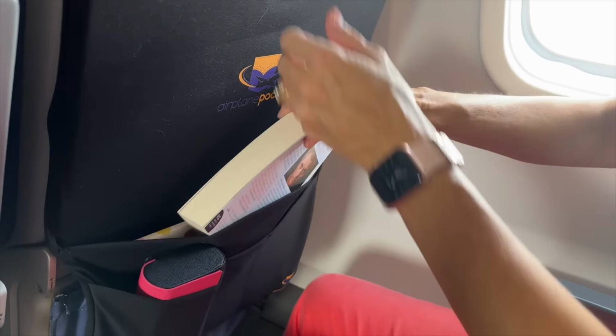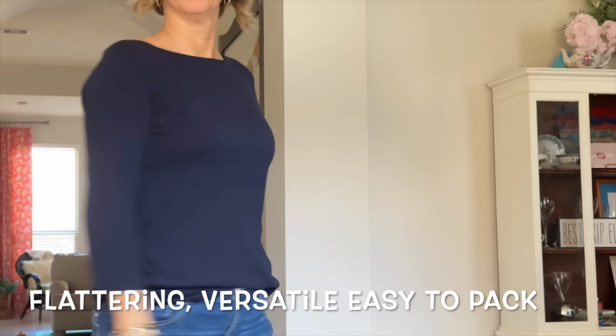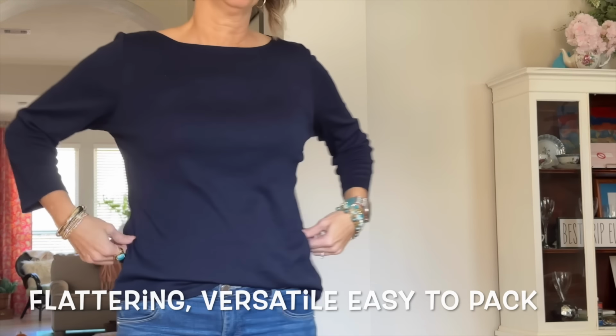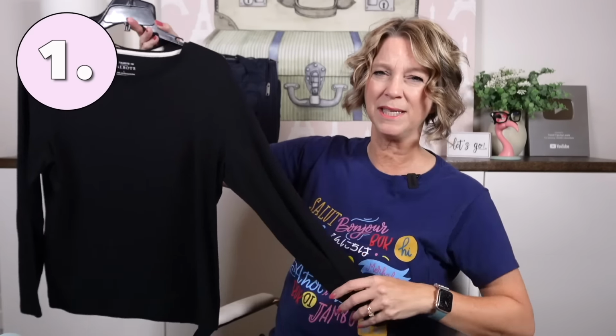The next list is my top 5 shirts, and that means that they are flattering, they are versatile, they are easy to pack. I have about 5 of these from Talbots. They hang right, they drape a woman's body correctly, and they have short sleeve shirts as well. I recommend the darker colors. I got like a lime green one a couple of years ago, and it did not fit the same as these other darker colors. Those are also restaurant worthy.